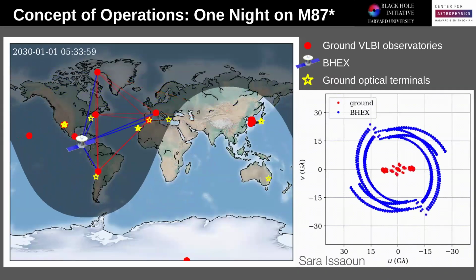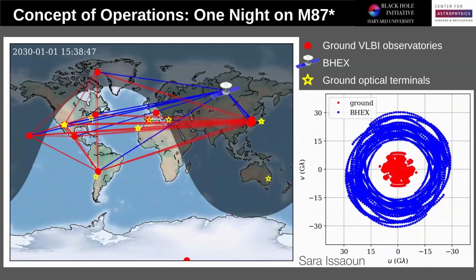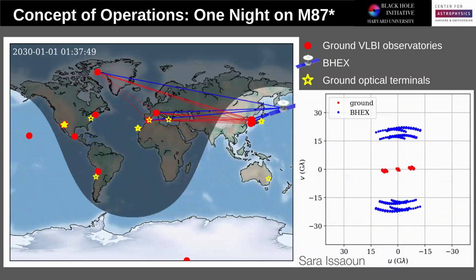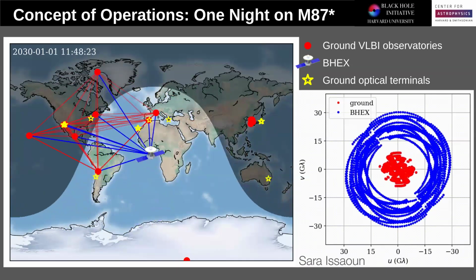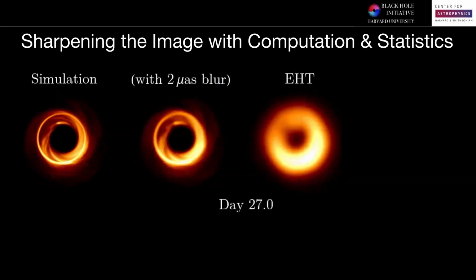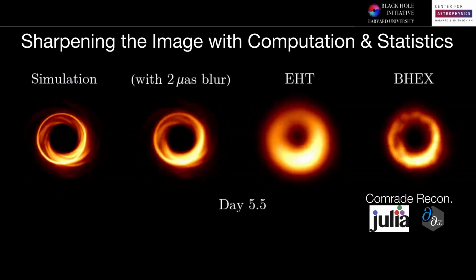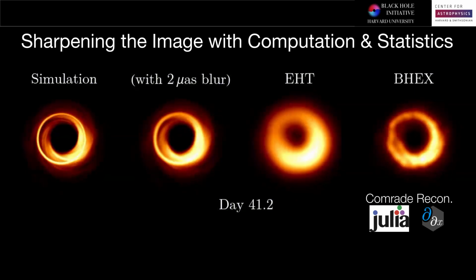And so what would a typical night of observation look like? Well, the blue lines show the space telescope, the red the ground. And what you can see is by adding these space baselines, we're getting a very, very big increase in coverage at a very long baseline. And so by filling in this long baseline, we're going to be able to turn this fuzzy image from the EHT into something that looks like this. That was, again, produced by Comrade, where it looks better on my screen because this is kind of blurry.